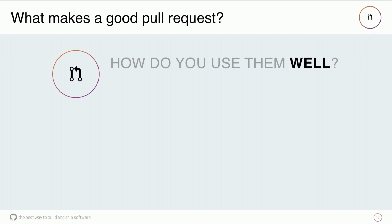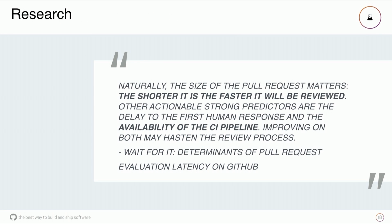A lot of people here already know how to use pull requests, so I'm pulling you through this, and I'm getting everyone to a baseline so that we can talk about how to use them well. There's actually a research paper that I found and friends pointed out to me, talking about some pieces of a pull request that actually allow it to be merged faster and more often, especially when submitting it to other people. So, of course, the emphasis here is mine. But the two things I want to look at here, the shorter it is, the shorter the changes are, the faster it'll be reviewed. And I think we can all agree with that, right?